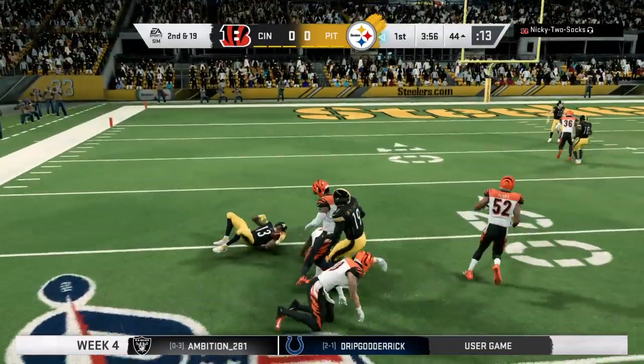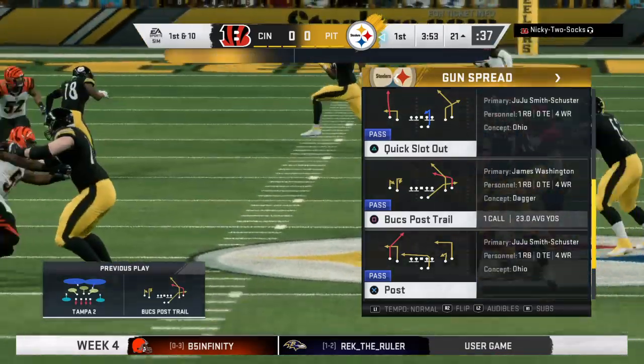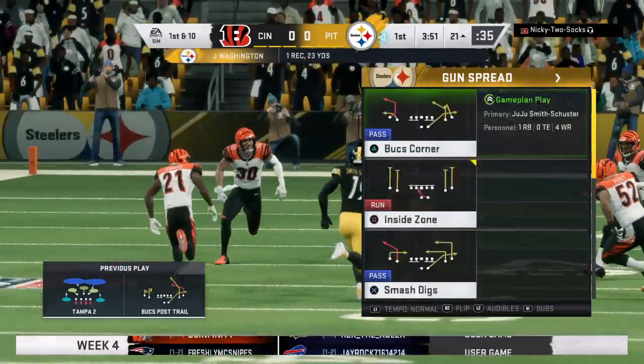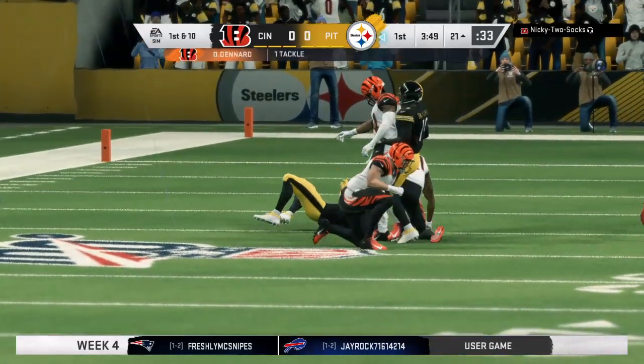Roethlisberger on target to Washington. And he'll get this one down near the 20-yard line, just shy of the 20. 23 yards the pickup there. That's good for the Steelers.